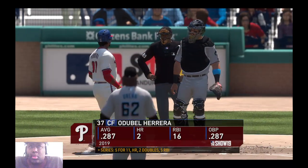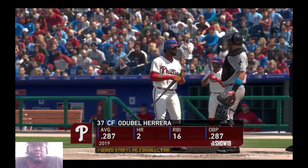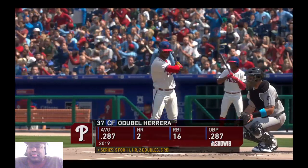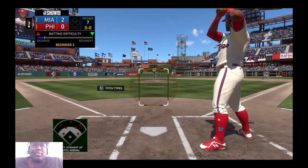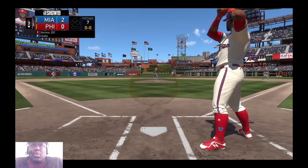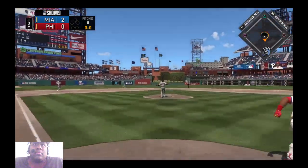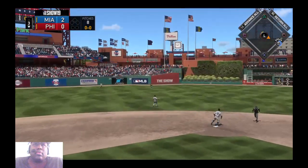All right, thanks, Heidi. Leading up for the Phillies, here's the center fielder, Odubel Herrera. Really looking good at the plate so far in the series with 5 hits in 11 trips. First pitch coming. Here it is. Back up the middle and in for the base hit.